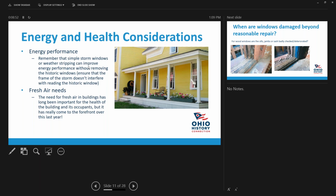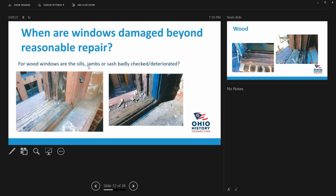And then fresh air needs. The need for fresh air in buildings has long been known. It's good for the building's health. It's definitely good for the occupant's health. But boy, oh boy, over the last year, have we not heard the importance of fresh air into spaces that human beings are occupying, being so important. And when you have your operable windows, you can get that fresh air in there.